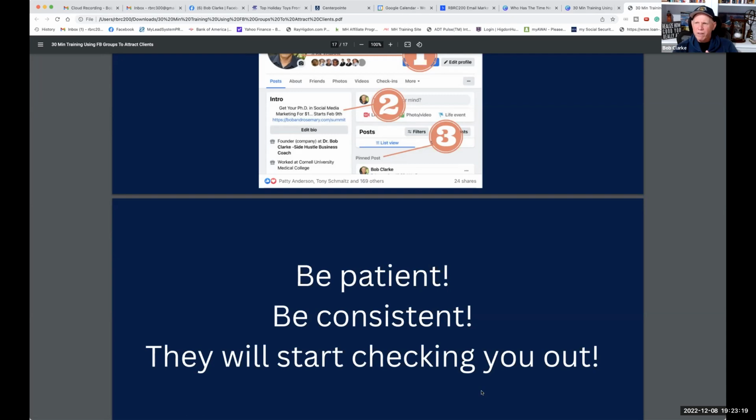All right. Do I have any questions on this? Like I said, this might be a shorter one, but I had a lot of questions on Facebook groups because there seems to be a lot of confusion about it.